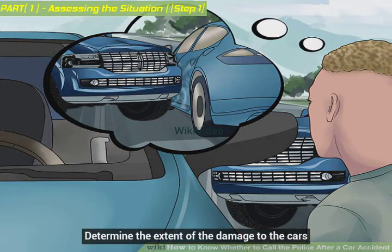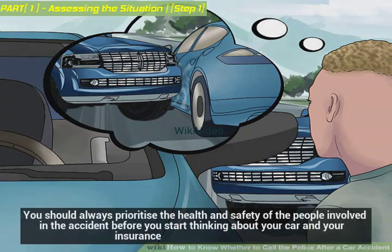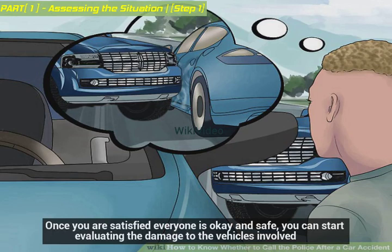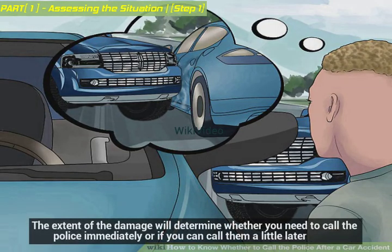Determine the extent of the damage to the cars. You should always prioritize the health and safety of the people involved in the accident before you start thinking about your car and your insurance. Once you are satisfied everyone is okay and safe, you can start evaluating the damage to the vehicles involved. The extent of the damage will determine whether you need to call the police immediately or if you can call them a little later.